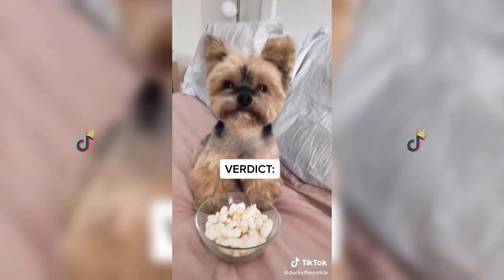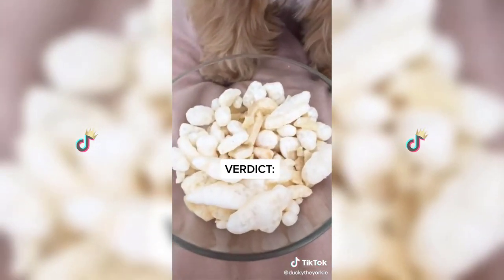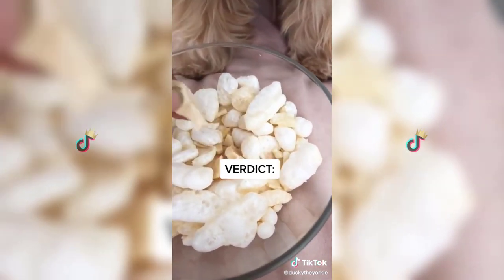We give these treats an 8 out of 10 because Ducky enjoyed them, but some of them didn't pop, and it's also a lot of treat for one dog.